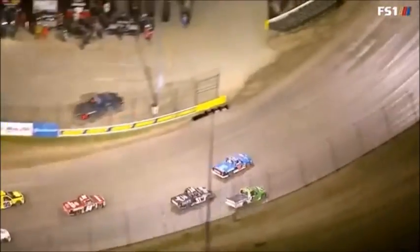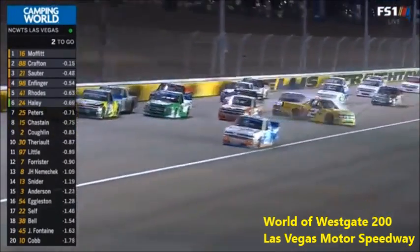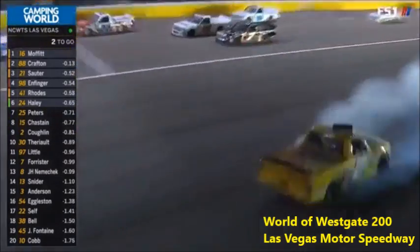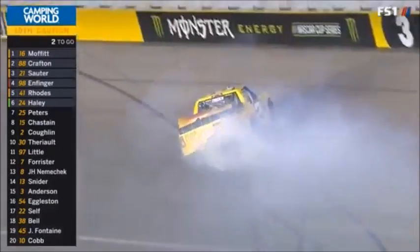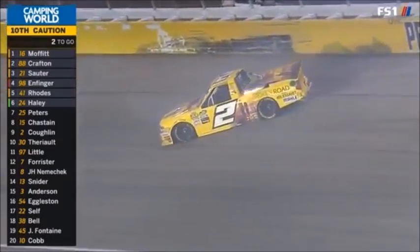Cody's currently sitting down in the turn. It's Moffitt and Crafton contact between Enfinger and Sauter, and around goes Cody Coughlin. And the caution is out. You said we hadn't wrecked yet on a restart, Phil.